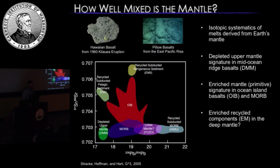So when we ask this question about how mixed is the mantle, this is where we have to turn to the rocks. This is something I've always said, that we should take things back to what we can physically observe and then try to make those comparisons. On Earth, we have basalts that are erupted at ocean islands, and basalts that are erupted at mid-ocean ridges. We can look at the isotopic systematics within those rocks and try to understand their origins, where these melts are derived from in the mantle.